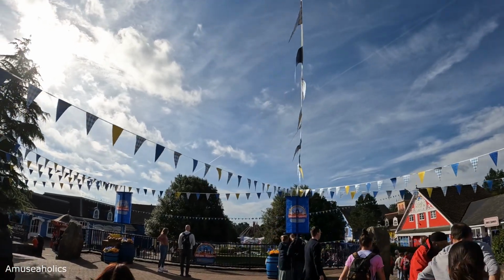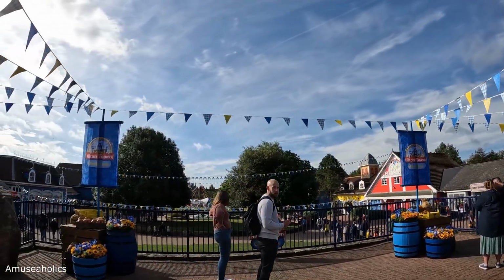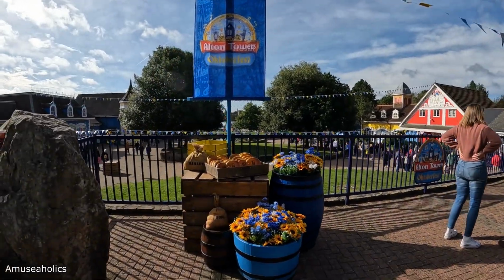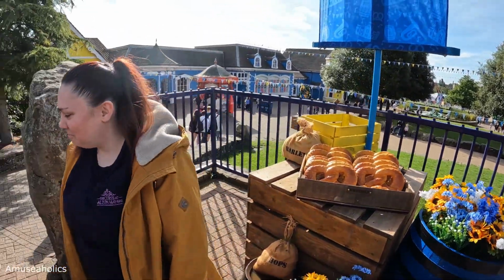Let's get going. Well, we just made it through the turnstiles of Alton Towers during the Oktoberfest event. So they've got all the bunting up. Some nice displays, we've got the new signage, fan parts, pretzels. I love pretzels! Go on, Kelly, stick a pretzel. Oh, is it made of wax?